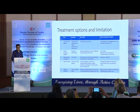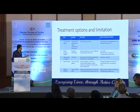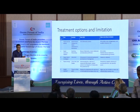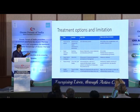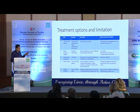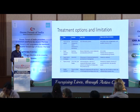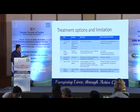Now, classically, what are the things that we use in our allopathic practices? Topical and oral steroids, and topical calcineurin inhibitor, that is tacrolimus, is quite commonly used. Vitamin D analogs are used topically. This is something very strange, that we are using vitamin D analogs topically, but orally many dermatologists still do not prefer to use it. I am using vitamin D orally also in a high dose.